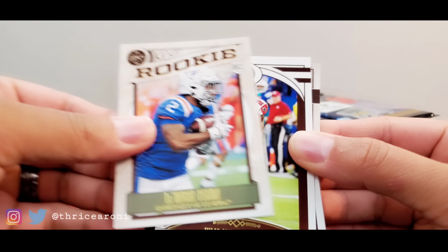Nothing crazy so far in football. Maybe it's leaving it for me for 2017 Certified. Is there something crazy in here? I don't know. I can't tell. But there's an Alex Barnes, LJ Collier. Here is an N'Keal Harry. Marlon Mack, numbered to 200. I know some of these have special numbering. Tyree Jackson, not this one. T.Y. Hilton. Carson Wentz. And Jason Crum.